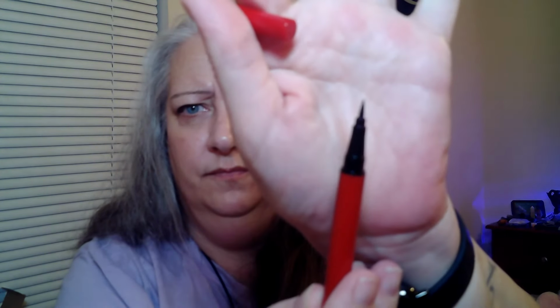Let me... Hold on. I don't remember if this is liquid or not. I'm assuming it is. There's no ball on it. Okay, it's a felt tip. And it's black. This says red. That's clearly black. I don't need another freaking black eyeliner. I've got enough.